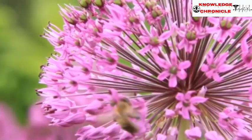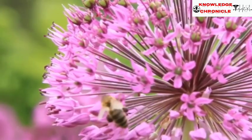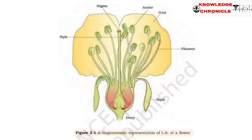Next, let's talk about the corolla. This is the second whorl, made of colorful petals that attract pollinators like bees and butterflies. Just think of the bright red petals of a rose.